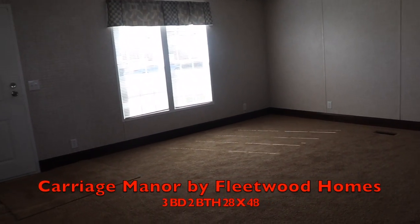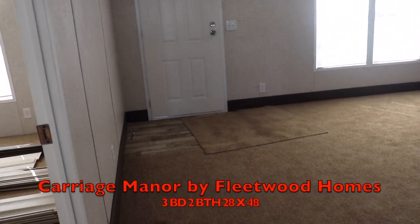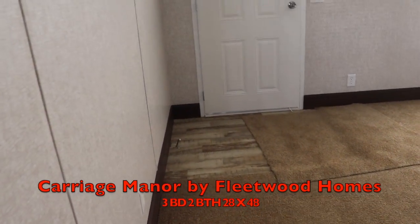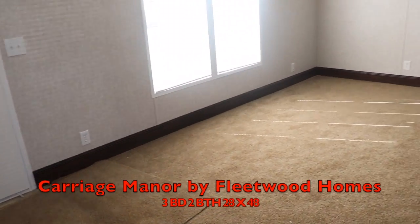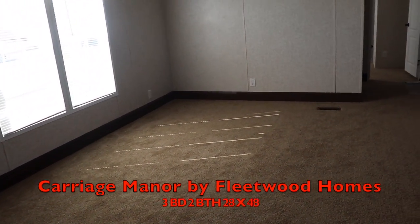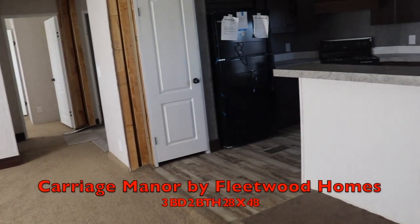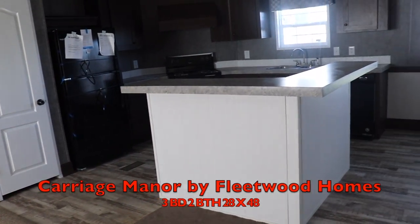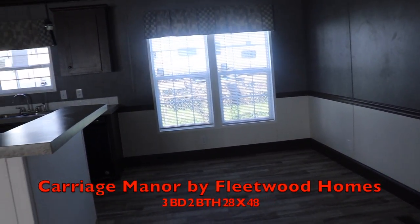Now let's get into this tour. Here we have the living room. This living room has the lighter color cutout linoleum floor and a darker brown carpet. It's very open. It opens into the living room and it opens into the dining room.